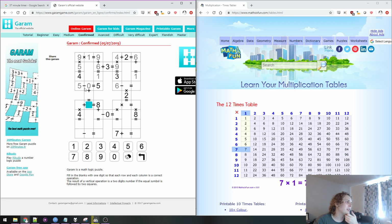This one is pretty awkward because it's just 0 plus something equals a one-digit number. So we know this has to be 8 or less. Okay, so let's say this is 0, and then this is 8. Well, that works. Okay, let's see. Maybe we should restrict ourselves somewhere else first.